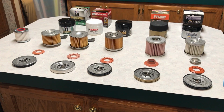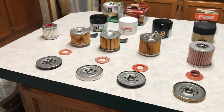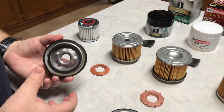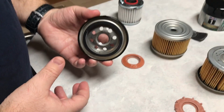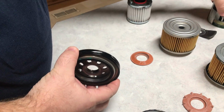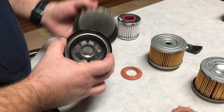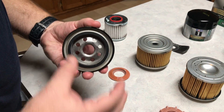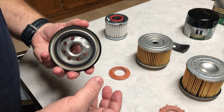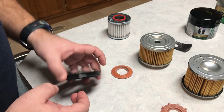So looking at this Mobil 1, it's probably the most common design. It's a simple design to show you how it works. All filters are going to have a base plate. This is the part of the filter that screws into your engine. So when the filter is put together, it looks something like this. And when it's screwed onto the engine, the oil will flow in through these outer holes. Then it will go into the filter, go through the filter media, and then come back out the center hole.